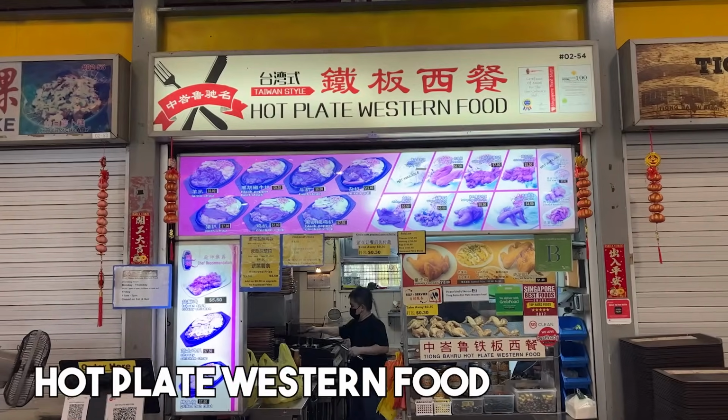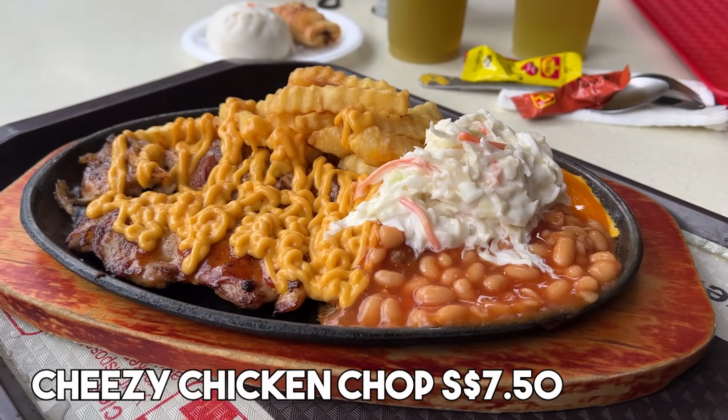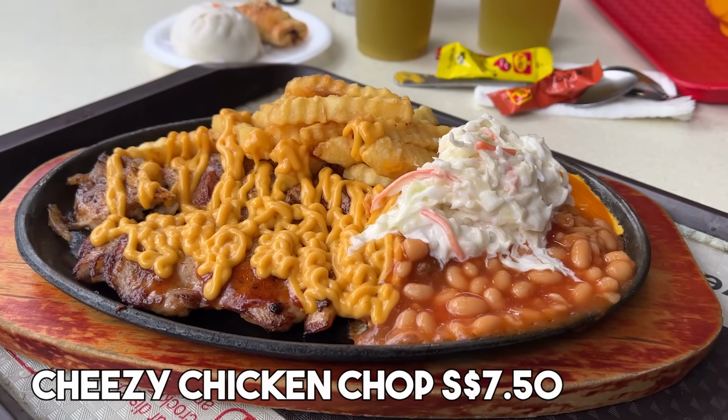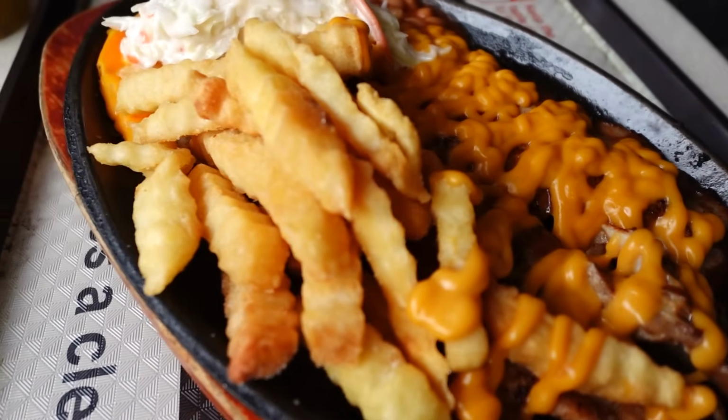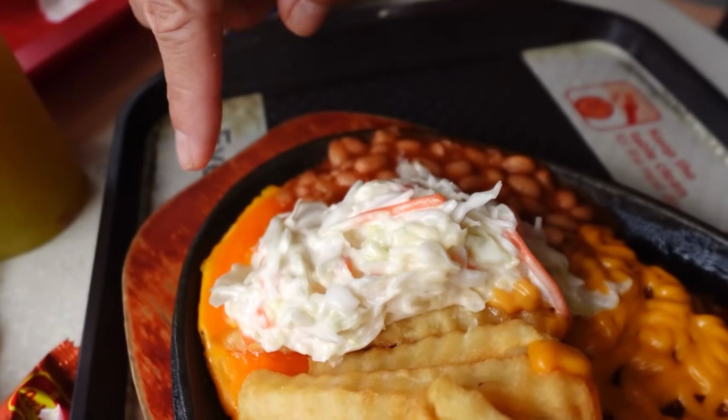You know, in Japan, we have a Japanese style Western food called yoshoku. They also have like a Singapore style Western food. This stall says Taiwanese style Western food. But anyway, I really want to try something from this stall. And this is what I got. This is the cheesy chicken. That looks like cheese whiz. And French fries, coleslaw, some baked beans, and maybe egg.